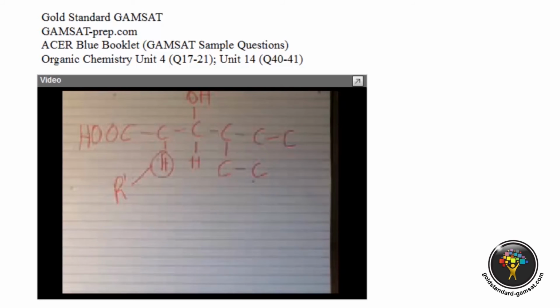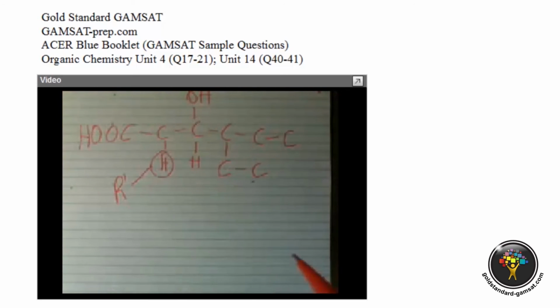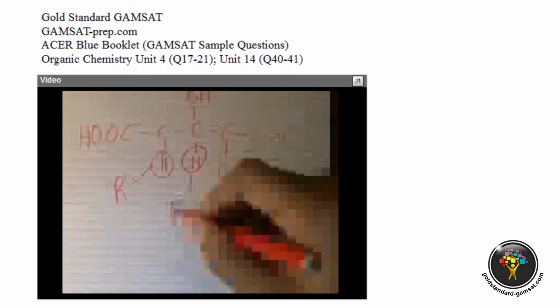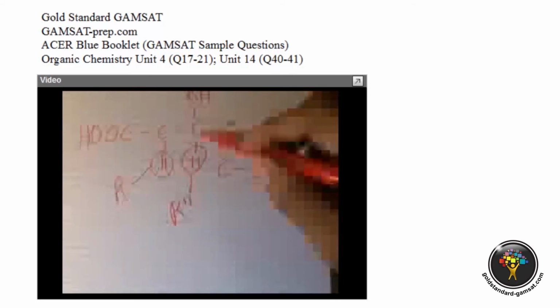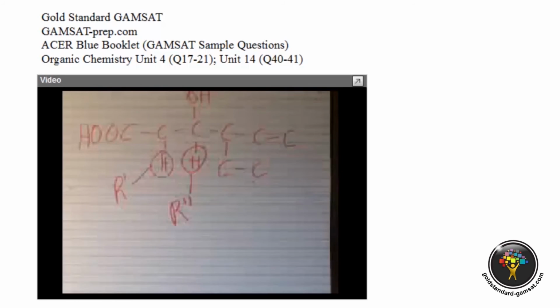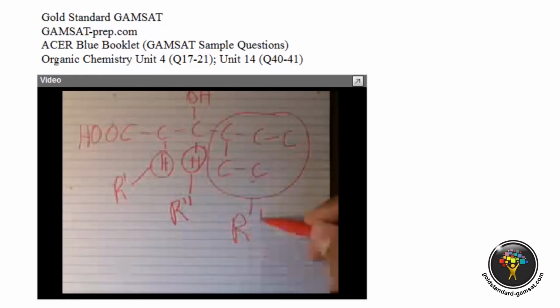So I'm hoping you're starting to see ACER is using R prime, R double prime, and R triple prime to follow things during the reaction. It's just to follow things during the reaction. Here's R double prime. And then also attached to the carbon in the hydroxy acid is R triple prime. So that means R triple prime must be this entire group here. That is R triple prime.